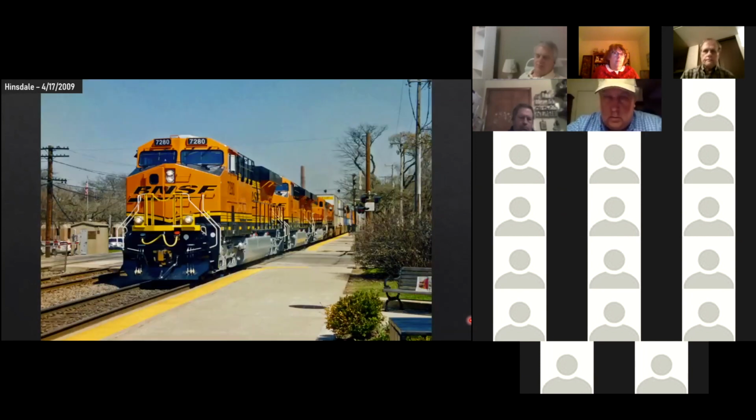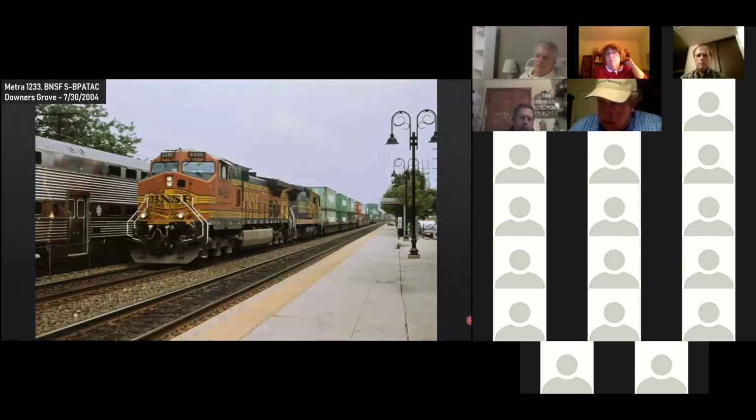Moving on, the next station west is Hinsdale. Back in 2009, 3 ES44DCs that are brand new leading a westbound train. Downers Grove, another one of my favorite locations. Here we see a Bedford Park Tacoma intermodal train overtaking a Metra train.